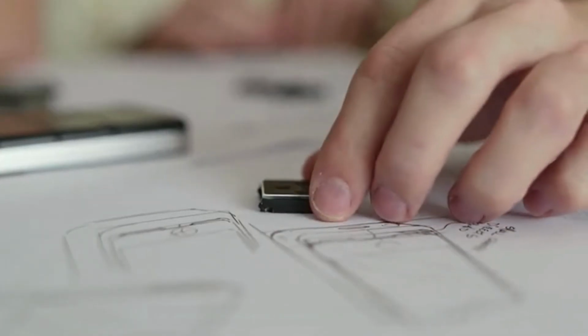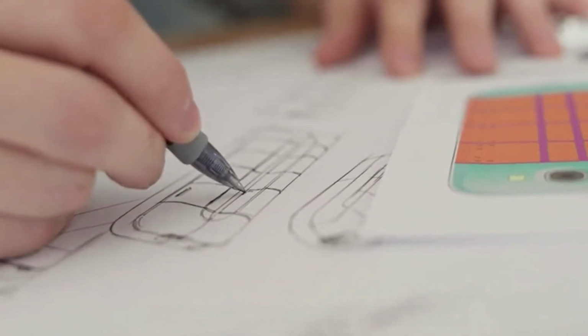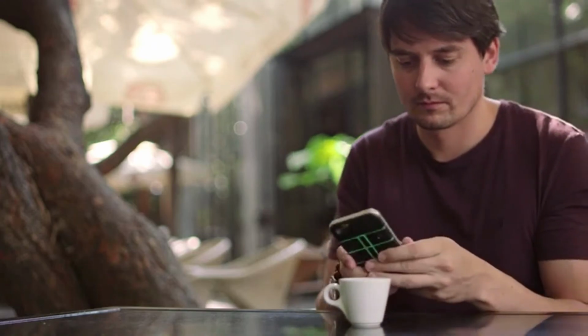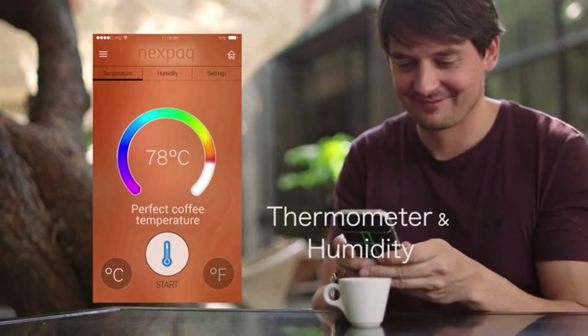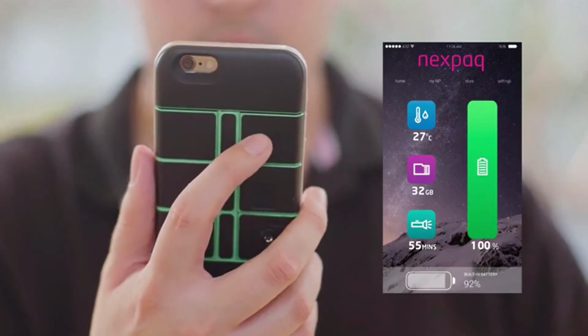We are currently working on additional modules for the near future, but even more importantly, we are building a community for developers to thrive and meet the needs and wants of nexpaq users. Think about an app store for modules that can enhance your phone. Whenever we show it to someone, we get some crazy ideas for future modules.